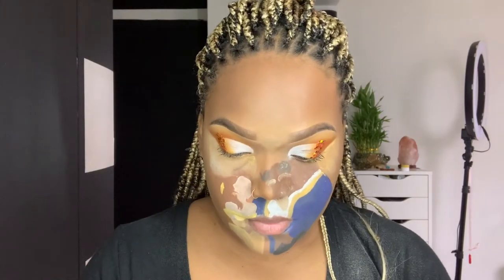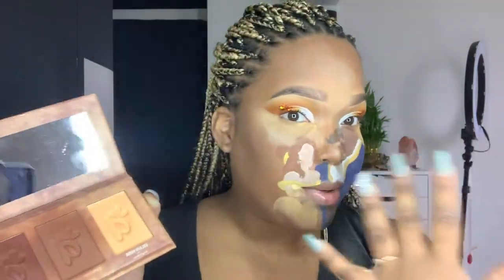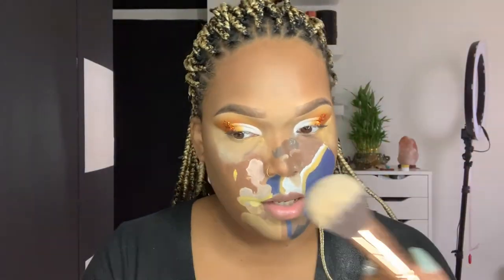Boom. So I'm gonna go with my LMR Cosmetics Brighten and Bronze Complexion Trio. As you can see, these are my two faves. This is more for brightening under the eye, anywhere you want to brighten. As we're talking, let me swipe this off, because I don't think I need it anymore.